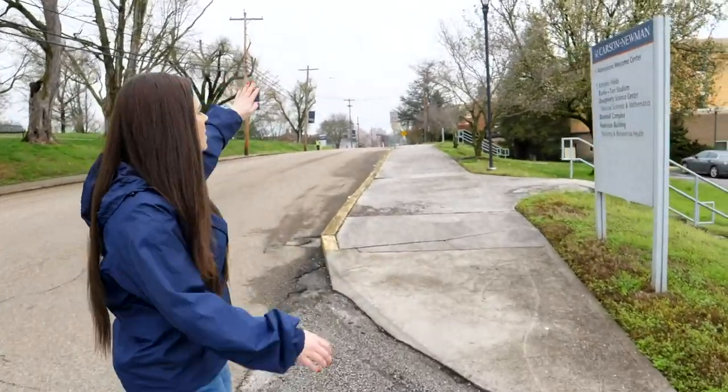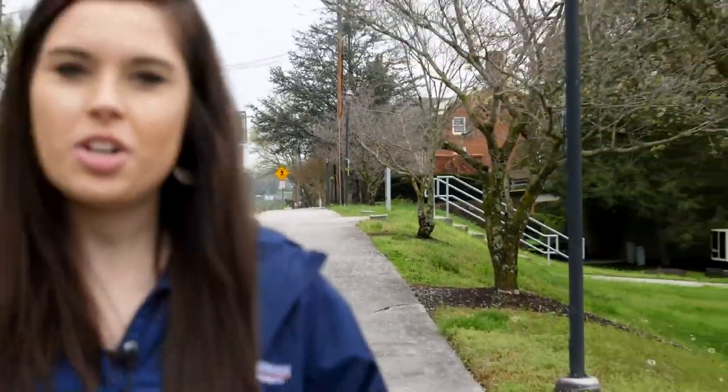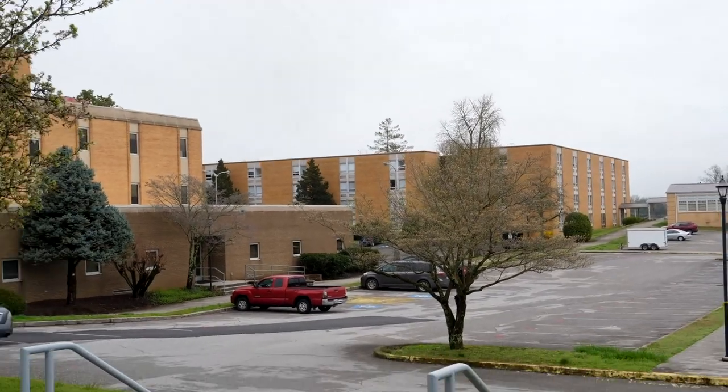There's just past this, an upperclassmen girls dorm that we saw Lauren in earlier called Alumni. There's one other dorm we wanted to be sure to show you on campus, and that's our largest guys dorm. That's Heritage right back there. All of our freshman males live in that dorm as well as several upperclassmen. Again, it's the largest dorm on our campus.